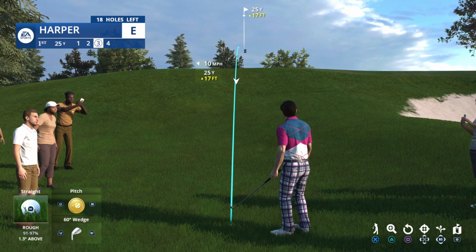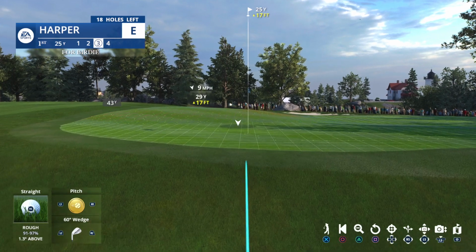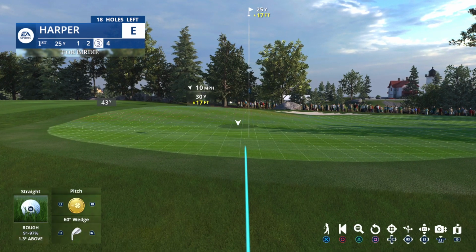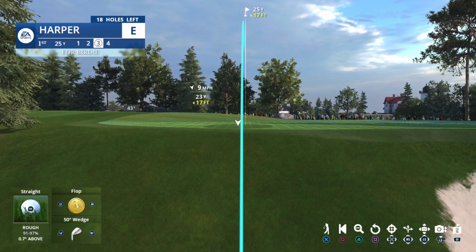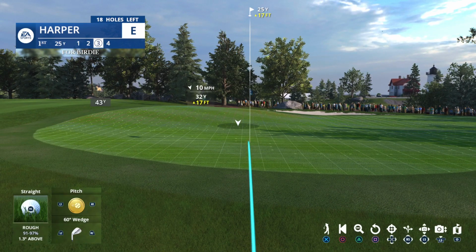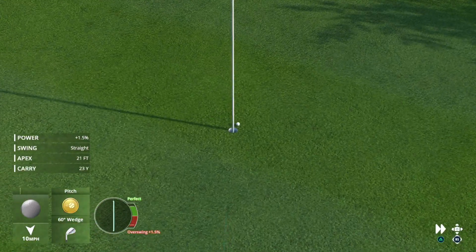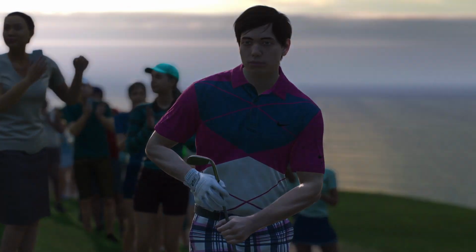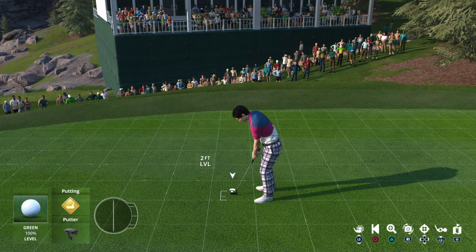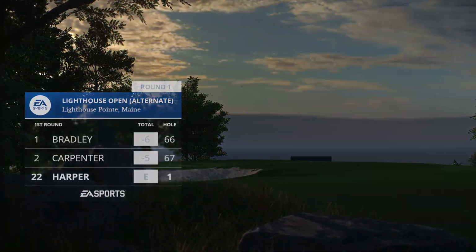Well, had a good look at the green, but couldn't cash it in. The rough now, wondering what might have been. Oh, that nearly went in. Could have actually stolen a birdie. Safely in. It's a par here at the first, and he'll stay at level par.